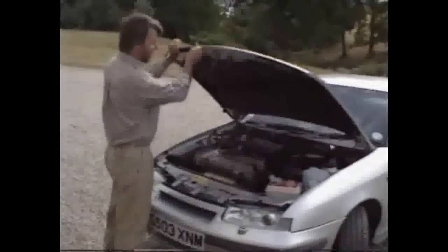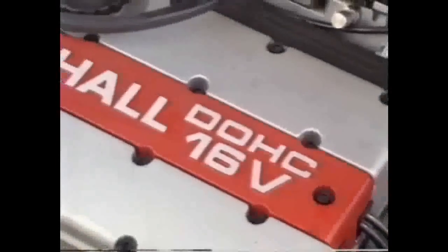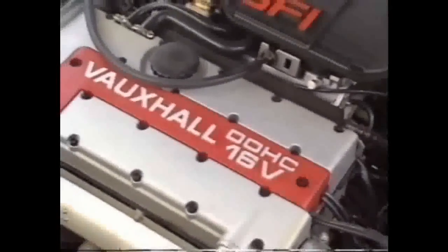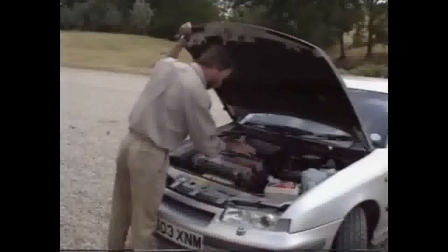Under the bonnet is Vauxhall's well-proven 2-litre twin-overhead camshaft engine. It's in 16-valve form here, developing 150 brake horsepower, the same unit that's used in the Astra GTE and the Cavalier 2-litre GSI. Only real difference looking down at the engine compartment is that you can't see the road, and that's because of the aerodynamic undertray.